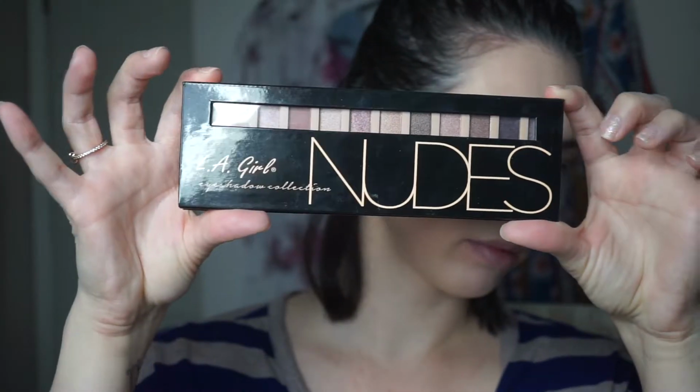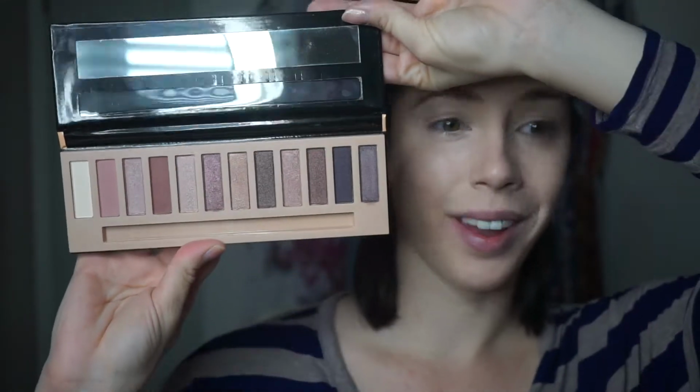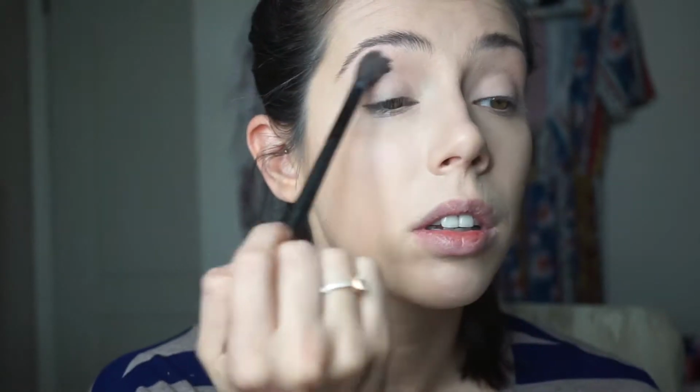Just brush them up, but have a little bit more volume than normal. It's really great. I'm going to go in with my LA Girl Nudes palette. I got this palette for $3.50, and I have not put it down since it came in the mail. It is so great. I'm going in with the white shade in the palette just to set down my concealer. If you can see that little crease I was talking about on my left eye.